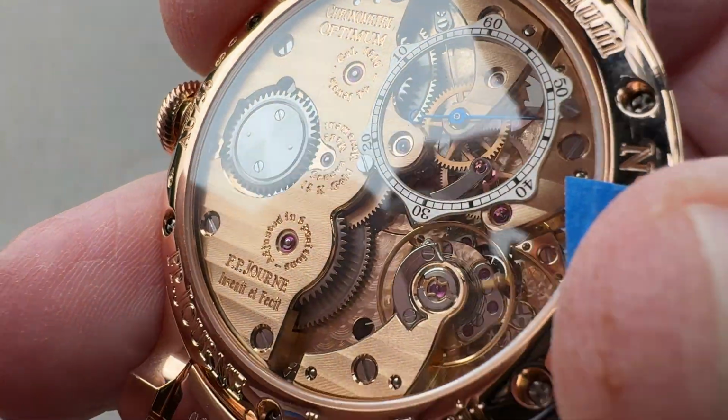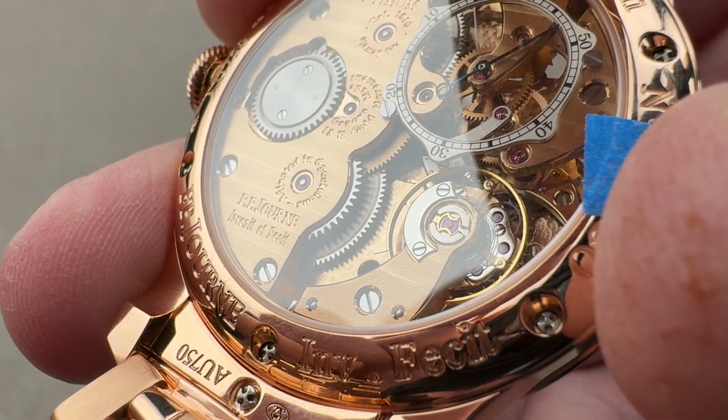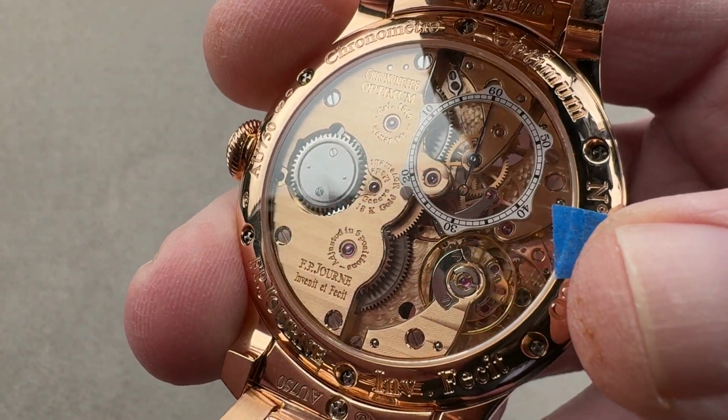And you can see in particular here the elements that underpin the remontoire mechanism, the cap to the stud holder, and then the bridge for the double direct impulse escapement. All those things are finished to a higher standard than traditional Journe watches. So, 30 meters water resistant.